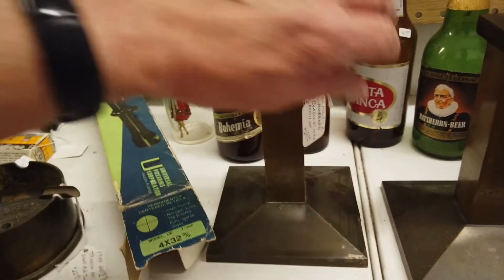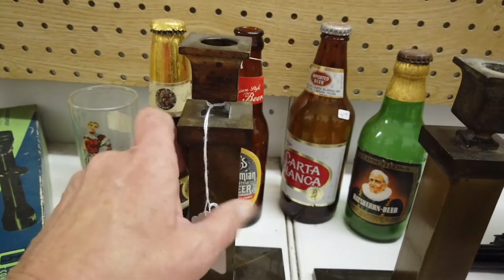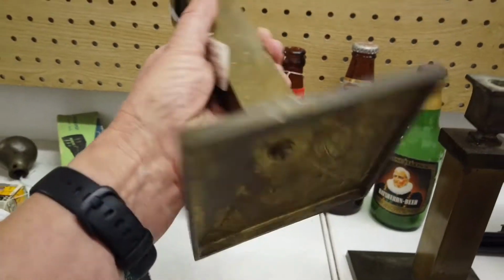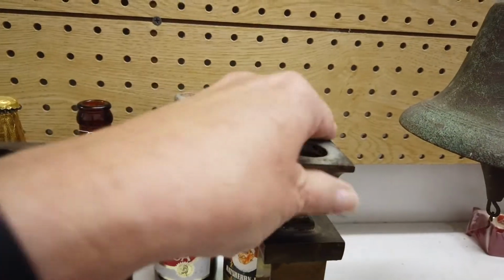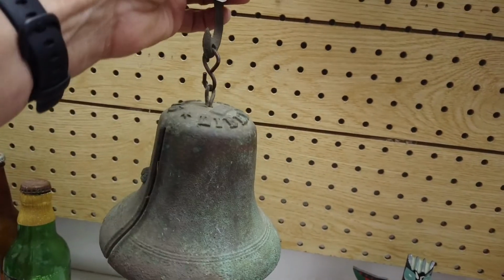Ooh, I like these. Bradley and Hubbard candlesticks. Brass and iron. This one is not in that good a shape. Of course, the Liberty Bell.